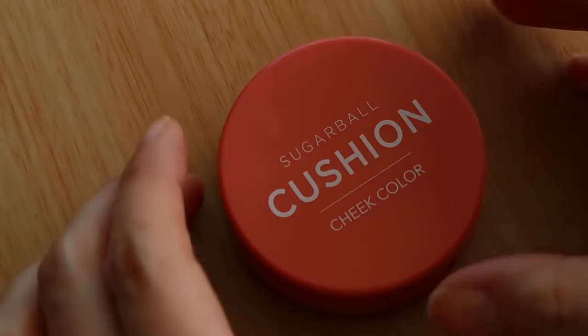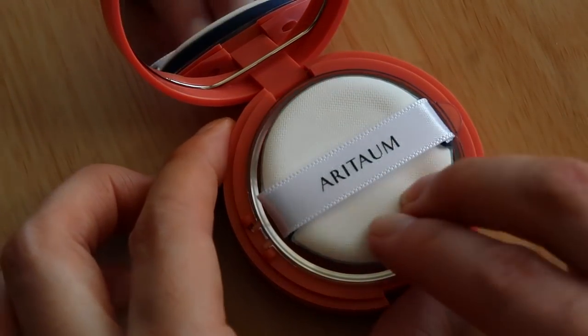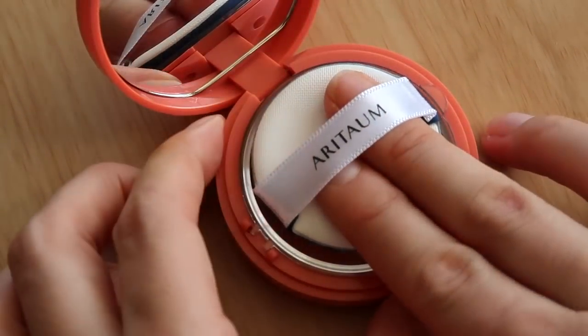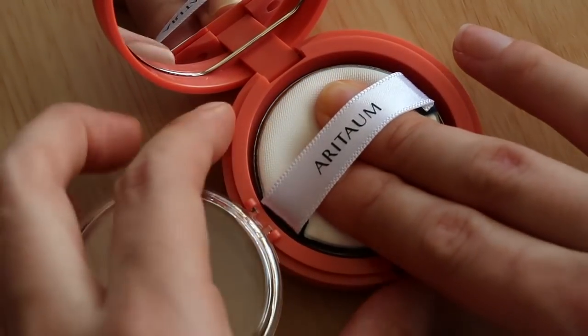This is the Aritaum Sugarball Cushion Cheek color in the shade number 3. It's kind of like a peachy coral. So it has a little puff in it. I believe it is a cream. Yeah, so it is a cream blush. I really like the packaging though, like super simple, but I feel like it's quite practical.